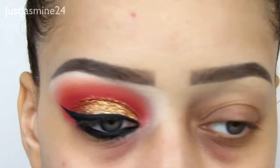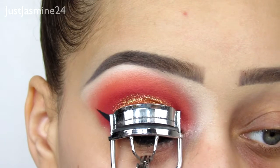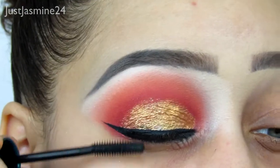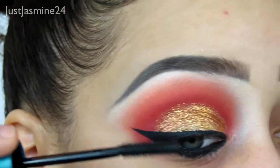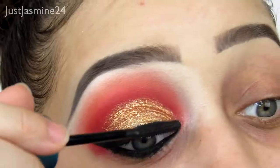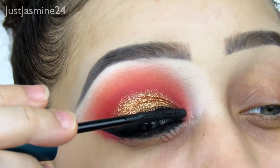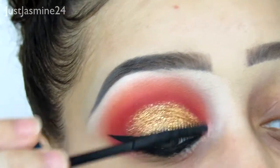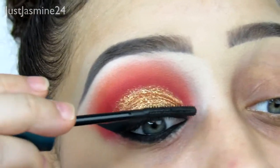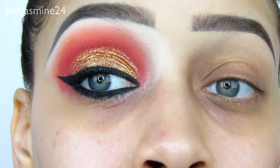So I'm going to curl my lashes and try it out because I do need to throw out my old one. It's hard to tell because I have on eyeliner. When it comes to mascaras, I have to see which one will work for me. I like volume and length, more volume. I'm not going to add too much coat because I'm going to put on some false lashes.